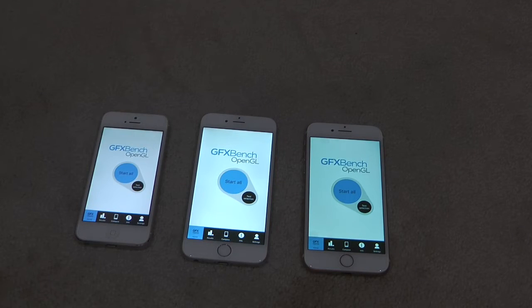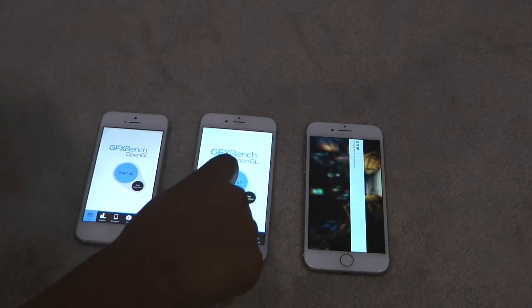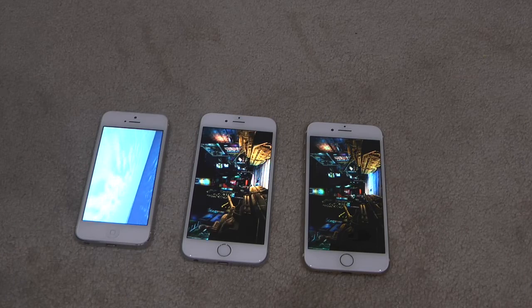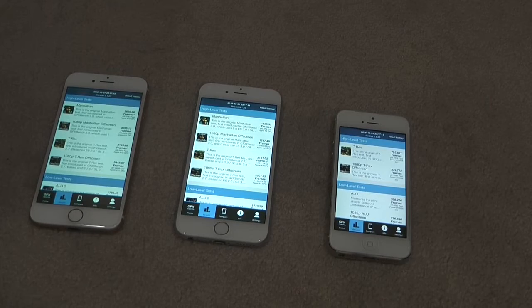I am going to be running a Gfx Bench Test on all of these devices. And I'll see you when it's done. Looking at the Gfx Bench results, we can see that the iPhone 7 is twice as good as the iPhone 6, and 5 times better than the iPhone 5. Man, is the iPhone 7 a beast.